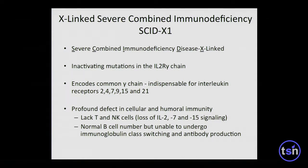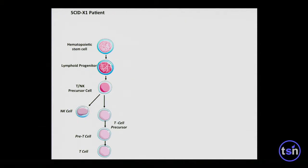So if you could provide this receptor back, this will complement that deficiency, and you should now make it a perfectly normal individual, be it mouse, or eventually, as people have done, in the case of human. So we have a profound defect in the cellular and humoral immunity. They basically lacked NK cells in this case. So we obtained some sample from a patient, a small child, where we got a bone marrow from them, and from which we were able to eventually make iPS cells.